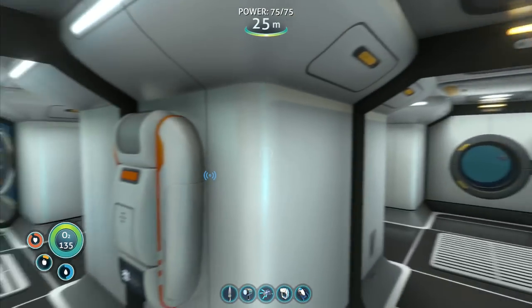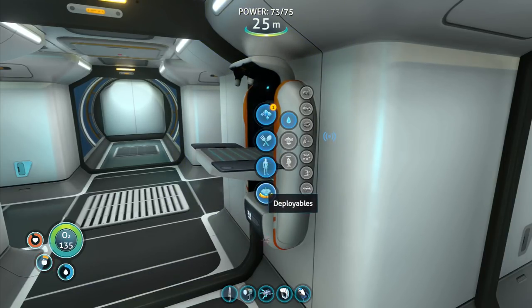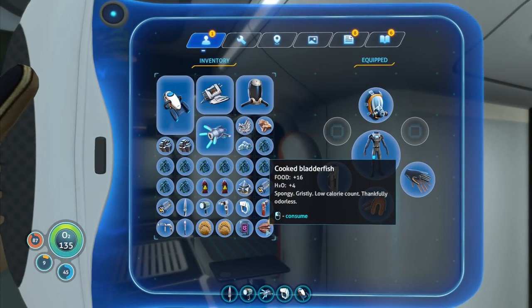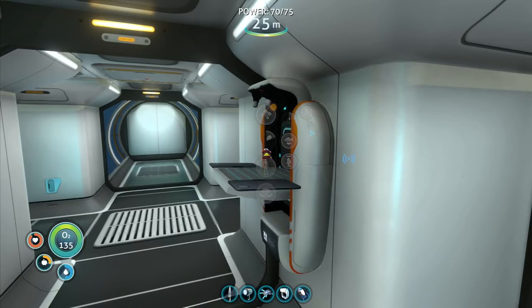And, oh, no, I know what I need to do. I need to go into the fabricator, and I need to go into sustenance and cooked food and cook a bladder fish very, very quickly. Or we are going to starve to death, which is not a good way to go. So we can consume. There we go. Vital right, we're on 25. We have to go out, and we have to get some food in a minute. I'm just going to very quickly make some water first, because I could also do that.